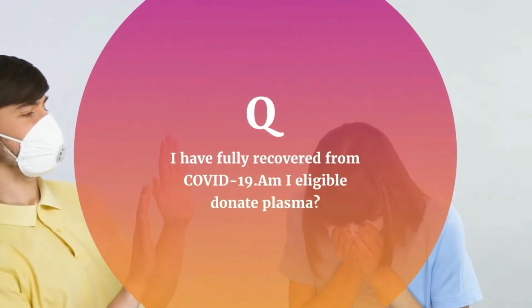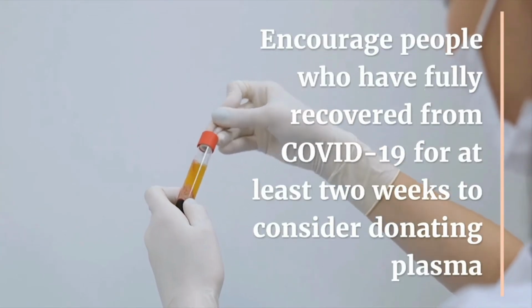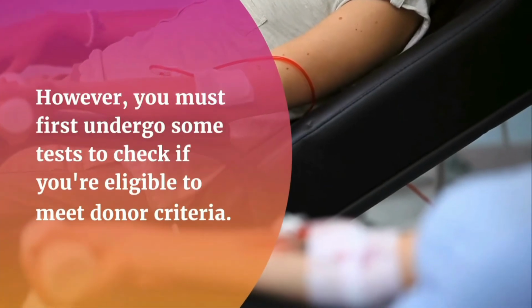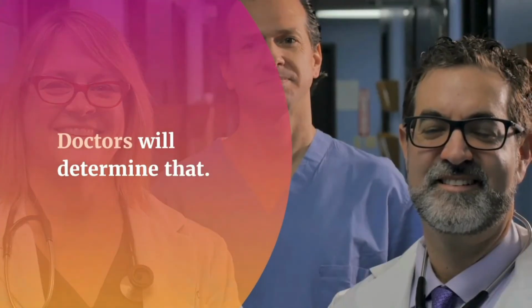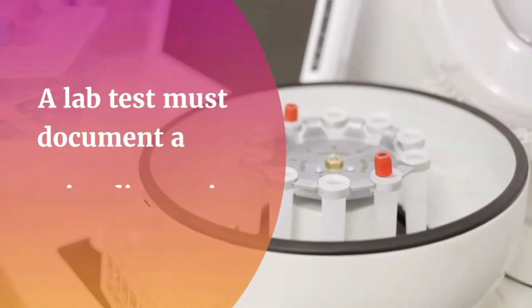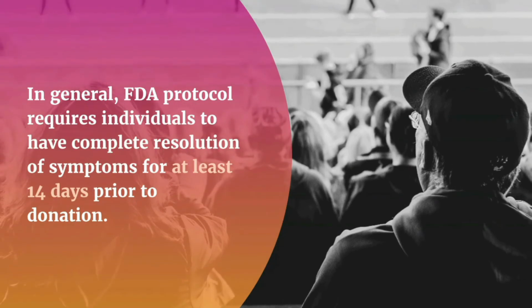Q. I have fully recovered from COVID-19. Am I eligible to donate plasma? Yes, you are. Health authorities, including the U.S. Food and Drug Administration, encourage people who have fully recovered from COVID-19 for at least 2 weeks to consider donating plasma. You can help save the lives of other patients. However, you must first undergo some tests to check if you meet donor criteria. Doctors will determine that COVID-19 convalescent plasma must only be collected from recovered individuals if you are eligible. A lab test must document a prior diagnosis of COVID-19. In general, FDA protocol requires individuals to have complete resolution of symptoms for at least 14 days prior to donation.